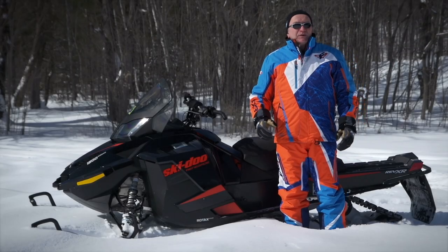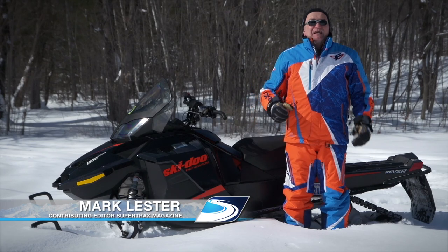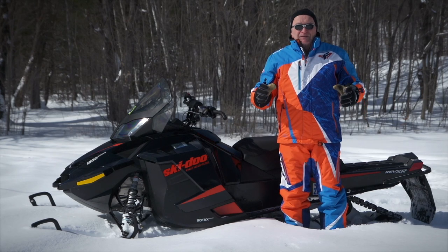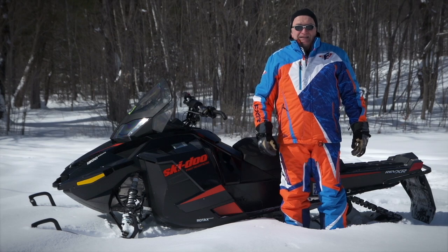Today on Test Ride, we're going to take one more look at what has become the most successful selling four-stroke engine in the snowmobile industry, Ski-Doo's 4TEC 1200. The 4TEC 1200 motor has risen to the top of the sales charts since its intro in model year 2009.